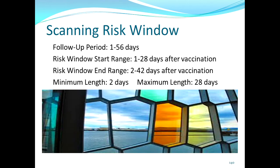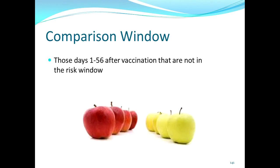And we don't know if this adverse event will happen soon after vaccination or further down the road. So what we do is we follow them for 8 weeks, and we say that the risk window of excess risk will start in the first 4 weeks, and it will end during the first 6 weeks. And we'll have a minimum of 2 days and a maximum of 4 days risk window. And the comparison window is those days in this 1 to 56 that are not in the risk window.